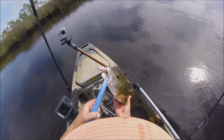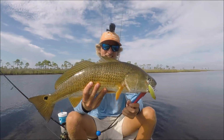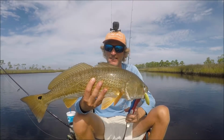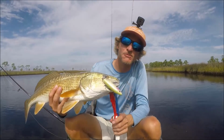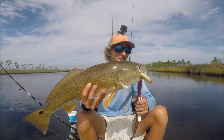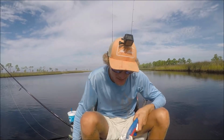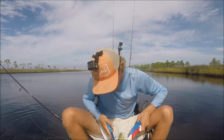All right, y'all. There he is. That's my biggest for the day. You can tell he's probably been hanging outside the creeks a little bit. He's a little bit lighter colored than the rest of them we've been catching in here. He smoked the old cotton candy. Came out of the water on it one time, came back for it, crushed it. But it's actually this guy's lucky day because I've already got my limit, so he won't go in the cooler.